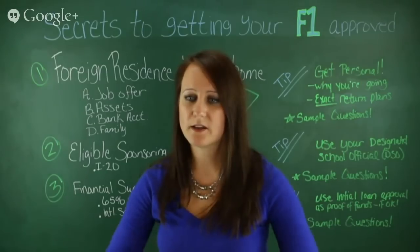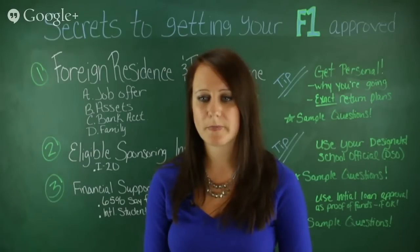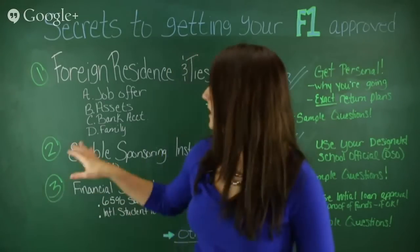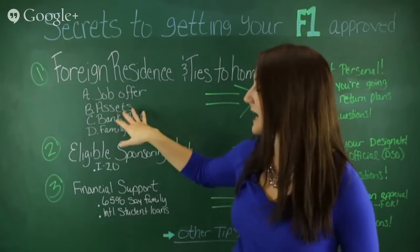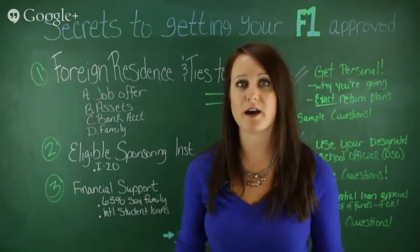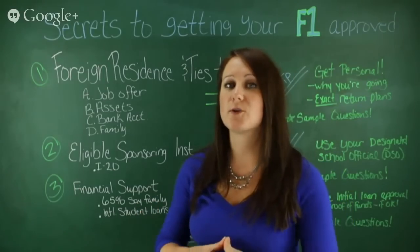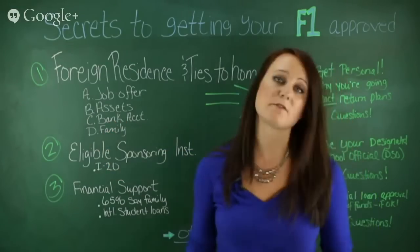Okay, we have, hello, I want to know what evidence I can prove to my consular officer to show my ties with my home country, and how I can prove I'll be returning upon graduation. All right, so once again, here's a few items that you can use. So a job offer letter, your assets, such as title to your car, any land you have, your home, and then any documentation to show proof that you actually have those assets, any bank accounts, and then family.